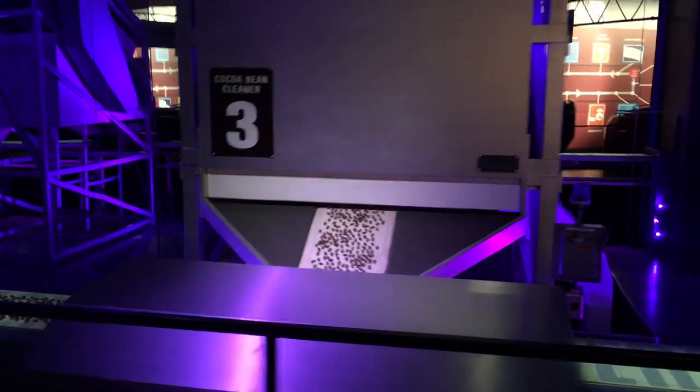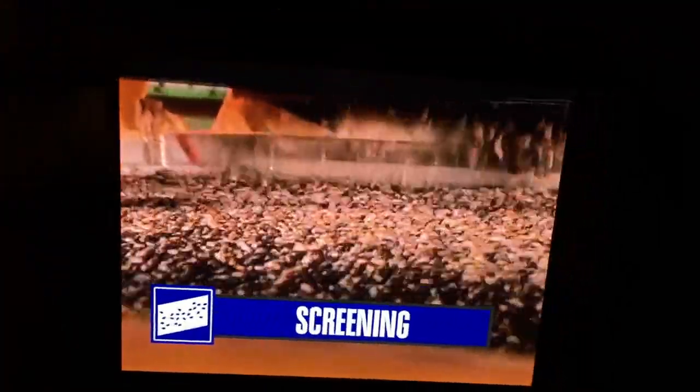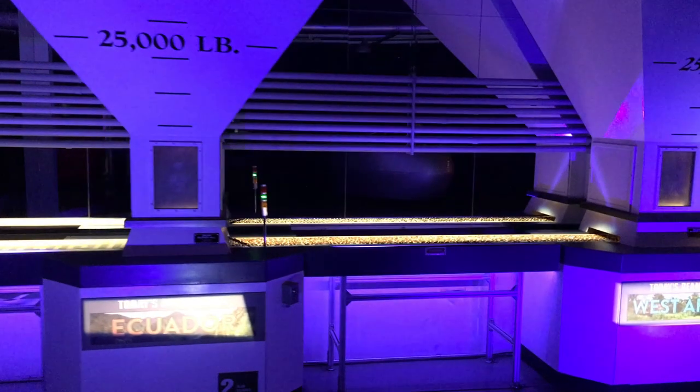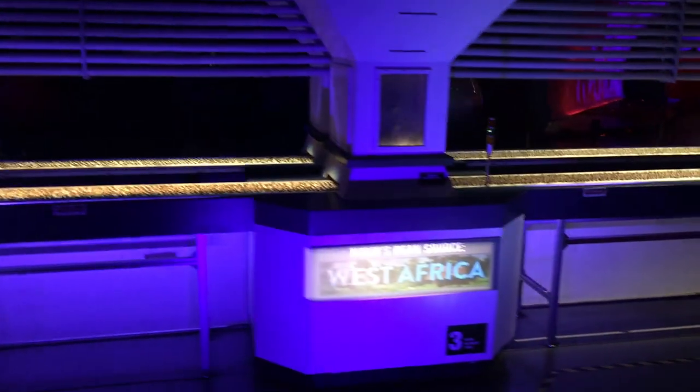It all starts with cocoa beans, which are harvested and shipped to us from tropical regions around the world. We send the cocoa beans through large cleaning machines that screen and thoroughly remove unwanted parts like pulp and bits of cacao pod. Our cocoa experts carefully select, sort, and combine beans from various countries in precise amounts to achieve that unique and consistent Hershey's flavor.